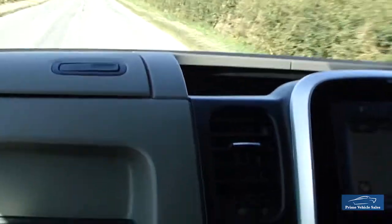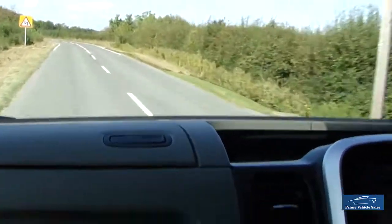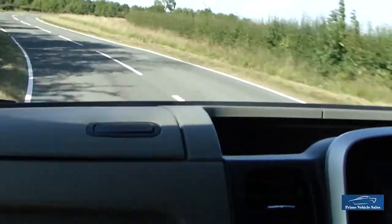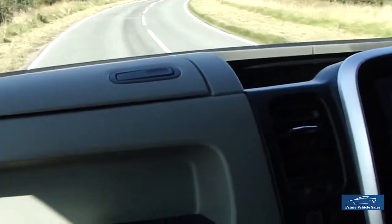A lovely van to drive, absolutely tight as a drum, no squeaks, no rattles, brakes are good, work fine, it stops well, everything works fine with it. It's great, comfy, so car-like now, these vans, it's unbelievable, it's such a nice thing to drive, and a great looking van to go with it.